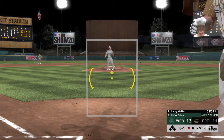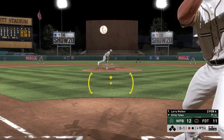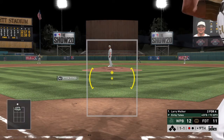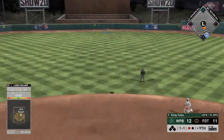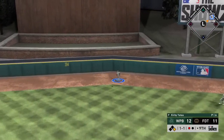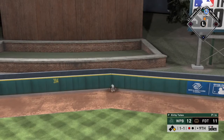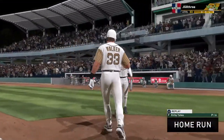Larry Walker is at the plate now as he looks at strike one. And he takes this one high, 1-1. And he grooves the fastball there. This is hit high and deep out to straightaway center field. That one is out of here. This game is tied.